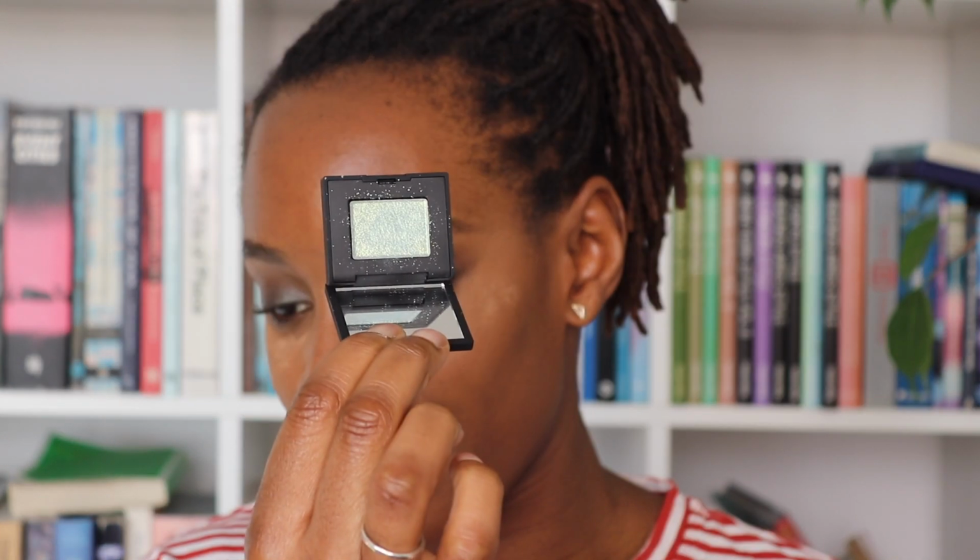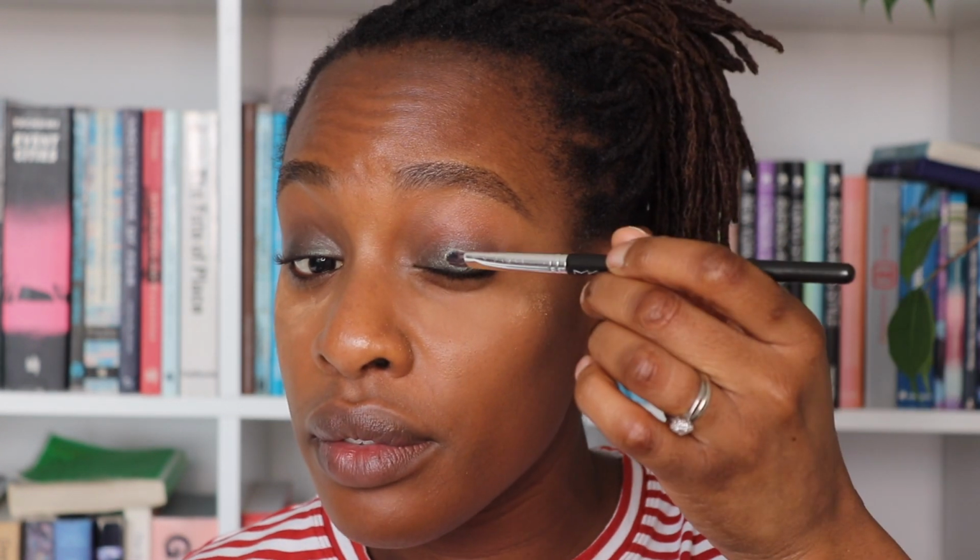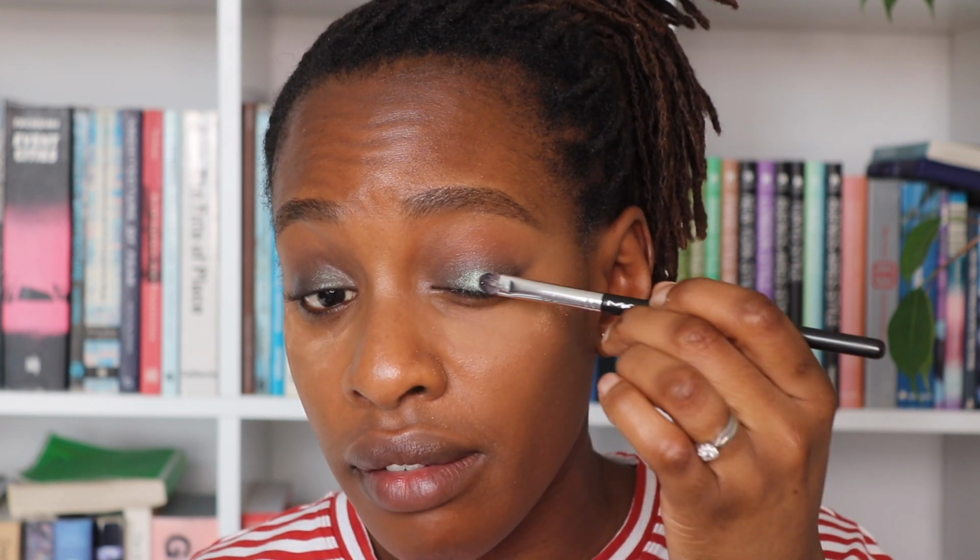So I'm going to do this really quick because the faster I put it on, the faster I can sweep off that shadow. This is the beautiful Ecstasy eyeshadow that I just got from NARS. Like I said, there's a lot of fallout, a lot of kick out from this eyeshadow. Such a pretty colour. I'm kind of willing to overlook it. And then I'm just going to pat that on. Yeah, the centre of my eyelid.